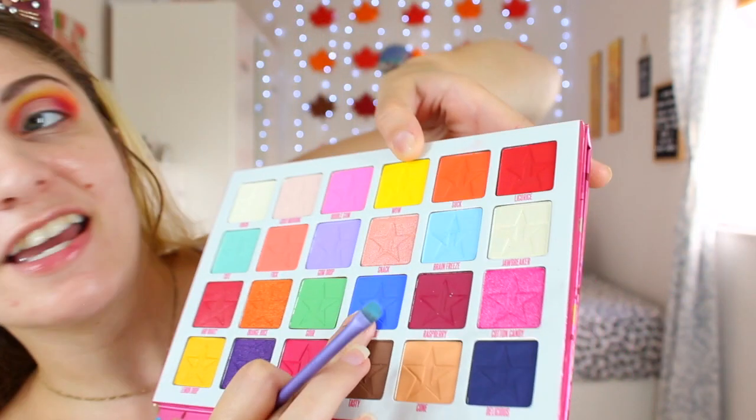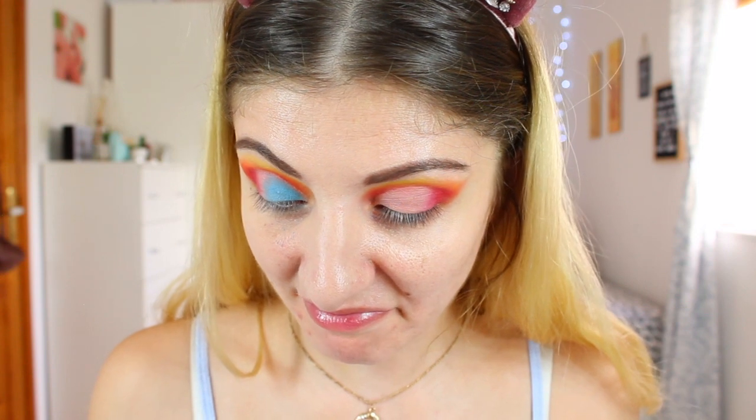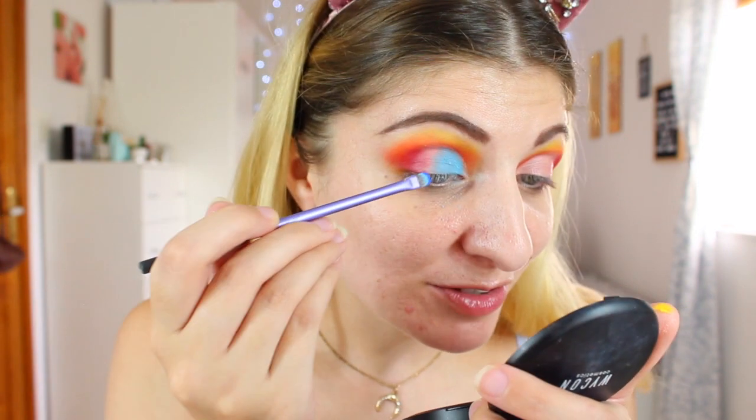Okay, so I'm going to change the shade now, and I'm going to use another shade, which is called Soaked. So let me show you what Soaked looks like. It's that vibrant, really vibrant blue. Using the Urban Decay accent brush. Okay, here we go. Here's the blue.